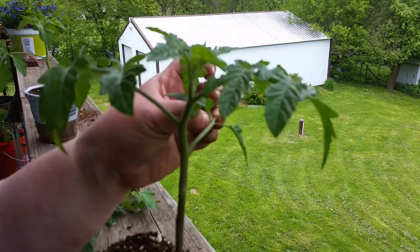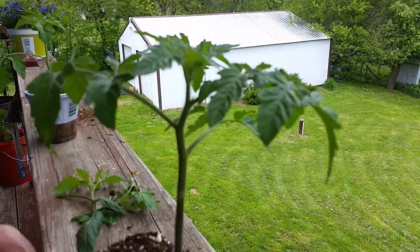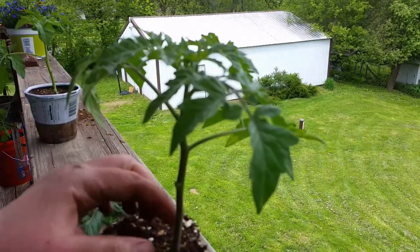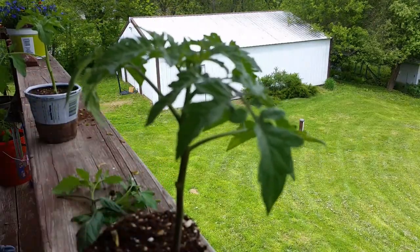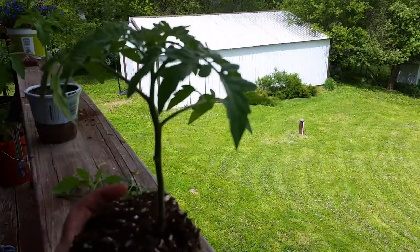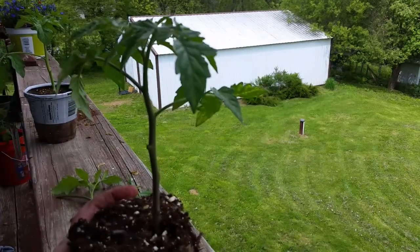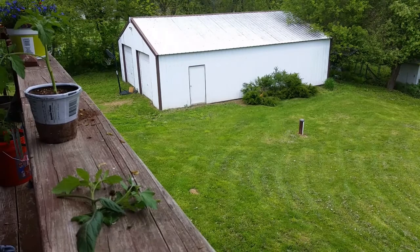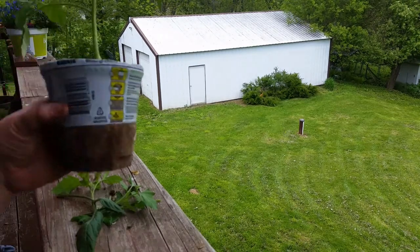And just clip off that bad leaf there. But that one looks okay now. But I'm still going to transplant it down in the garden in a bucket all by itself, just to see what it does. And it'll get a lot of sun down there. And we'll just check it out later and see. But for now, I'm just going to plant this guy all by its lonesome.